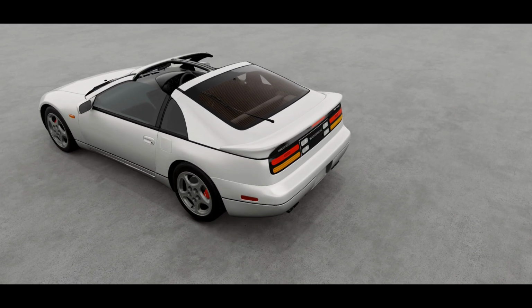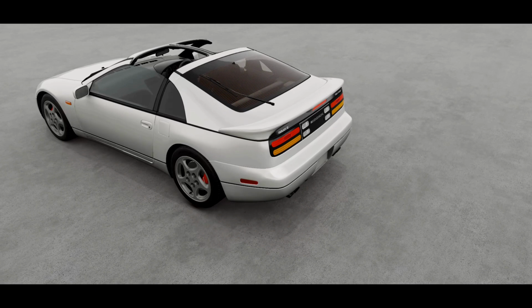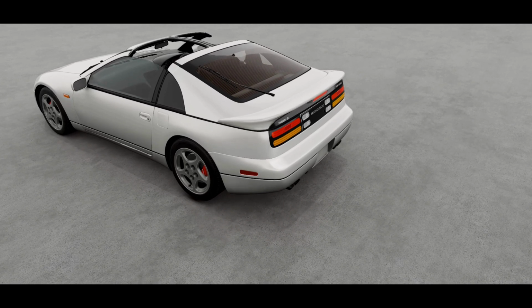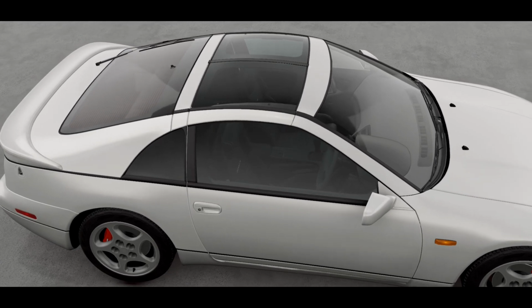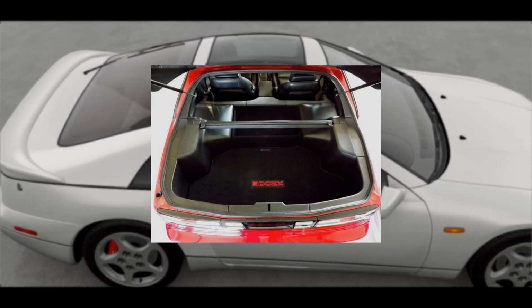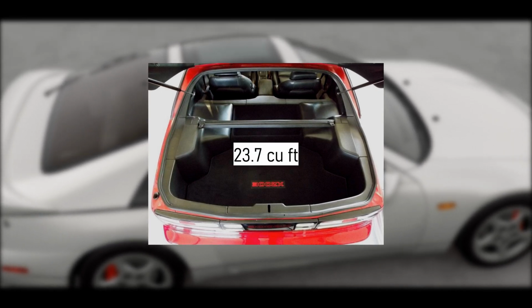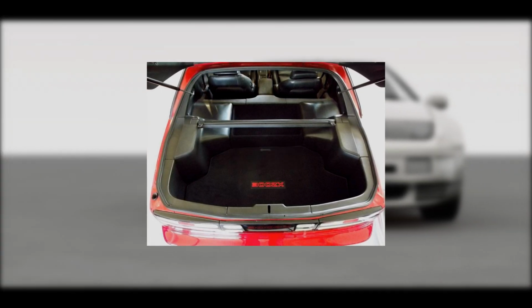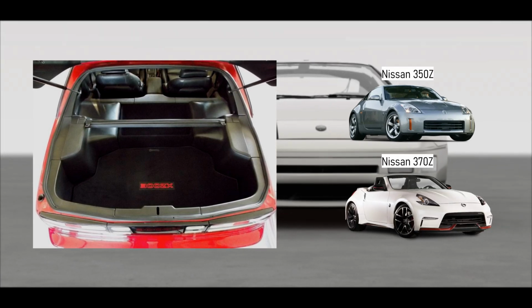This 300ZX is considered a hatchback, meaning a driver can turn around and reach into the back trunk very easily. The rear window connects from the roof down to the end of the trunk. The trunk is very massive for practicality to store several items, containing 23.7 cubic feet of cargo. That is huge, so much more room than the 350Z and the 370Z.